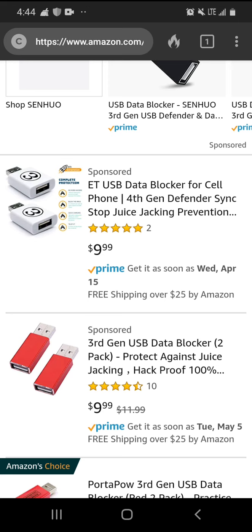Fellow TIs, I found, well, not really found, but another fellow TI. She provided some good information on how to deal with the hacking situation that they're doing. And here's the gist of it.